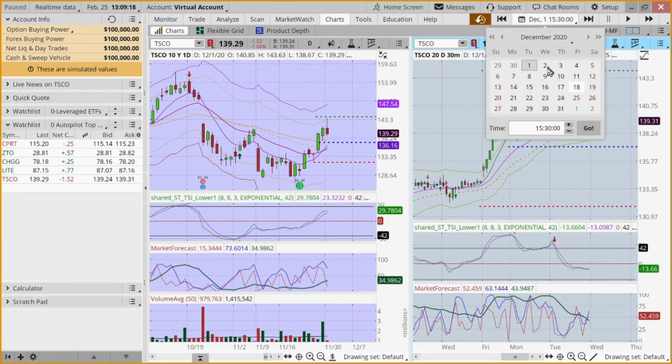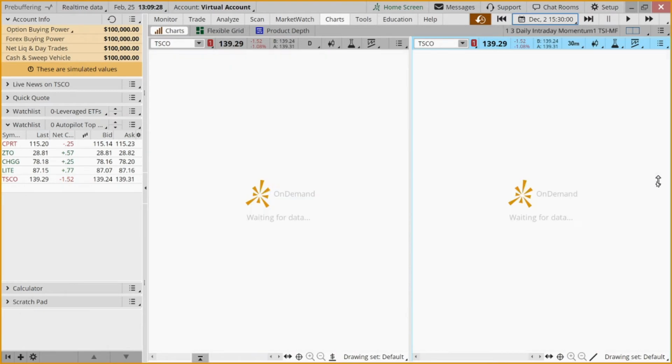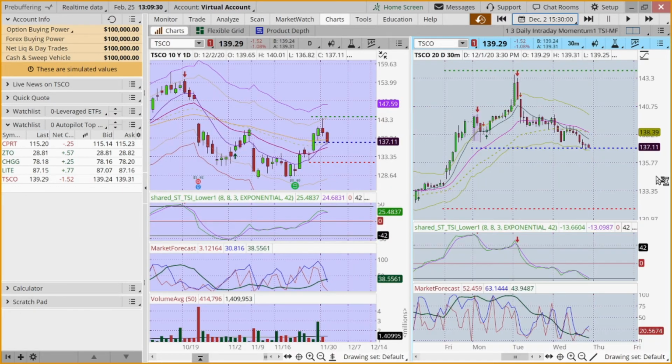We are in December now, and I go to the 2nd. And I go ahead, again, I'm checking in at the end of the day. I click. And as you can see, as we're buffering through, it shows me my price action through the day.